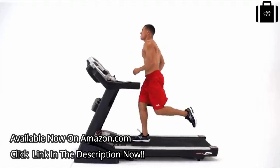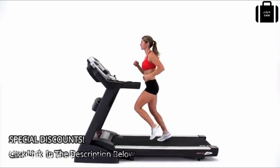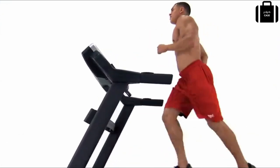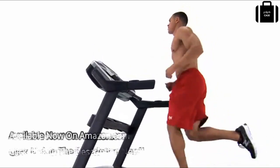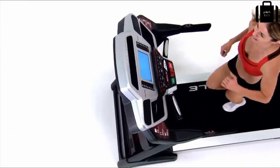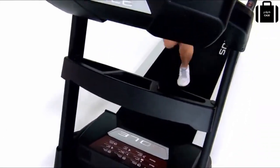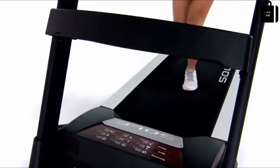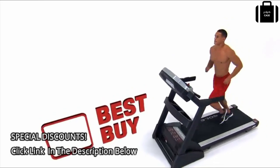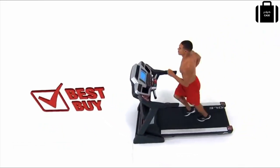How fast can you run? How far can you go? What will it take to reach your fitness goals? At Soul Fitness, we ask these questions every day. Because at Soul, we believe that the quality of the equipment affects the quality of the workout. So our engineers and designers constantly improve on timeless design to provide a complete treadmill line that has received consistent Best Buy reviews from consumers and review agencies alike over the past decade.